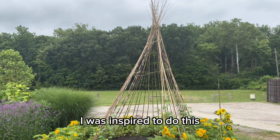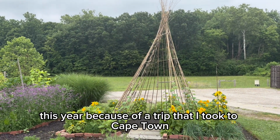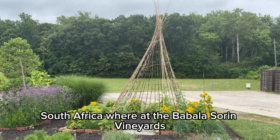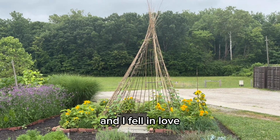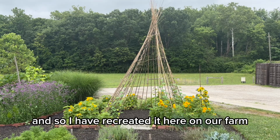I was inspired to do this year because of a trip that I took to Cape Town, South Africa, where at the Babylonstoren vineyards, they had a teepee in their vegetable garden, and I fell in love, and so I have recreated it here on our farm.